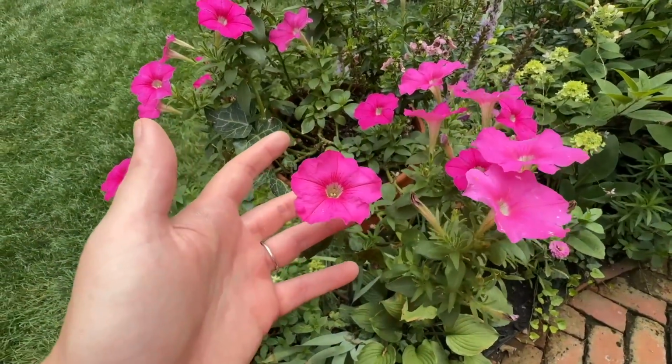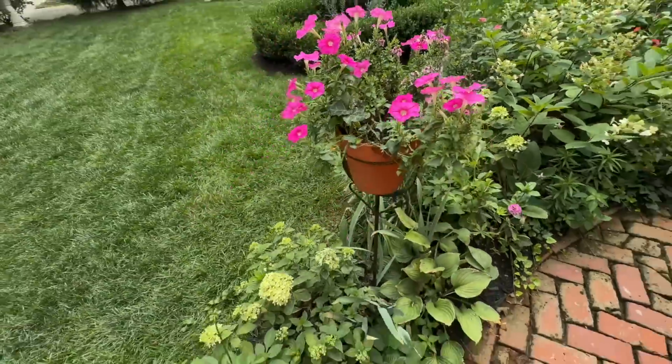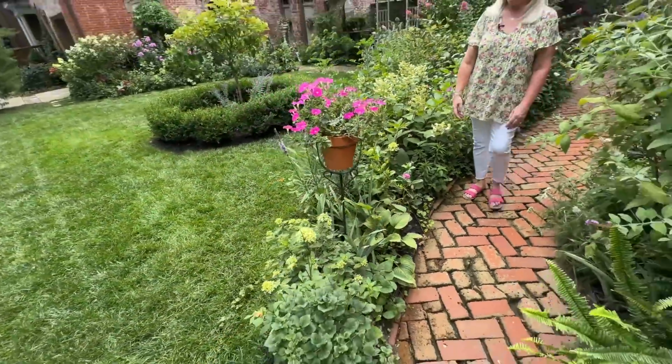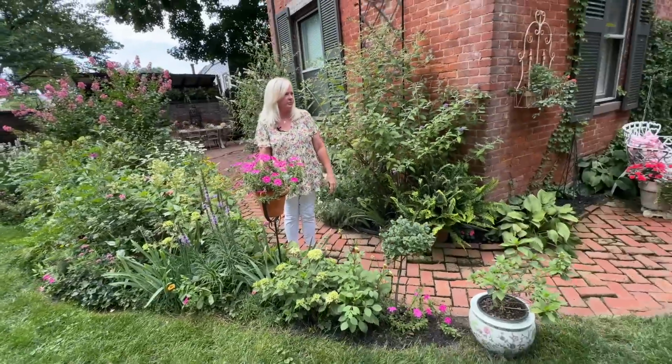Do you know what these are? Which kind? They're just the seed petunias. Oh, they are? Yeah, they're not like a bubble gum or anything. Oh my God. Well, they're very pretty. Now those are in the pots over there. Those are bubble gum. All right.